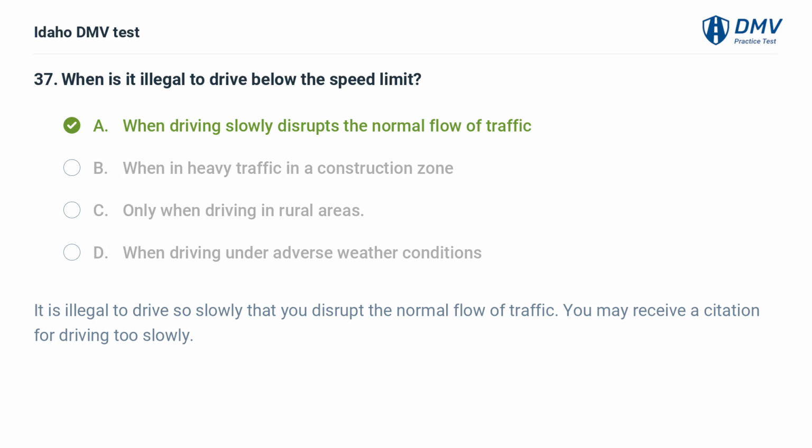A. When driving slowly disrupts the normal flow of traffic. It is illegal to drive so slowly that you disrupt the normal flow of traffic. You may receive a citation for driving too slowly.